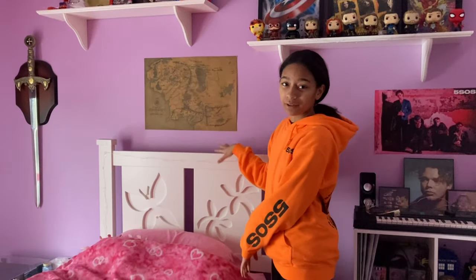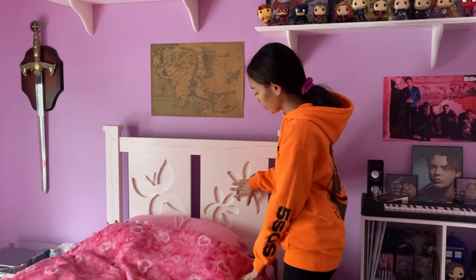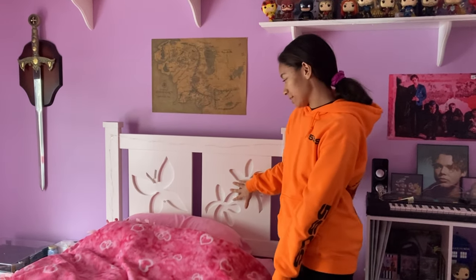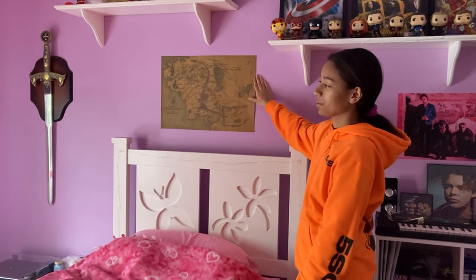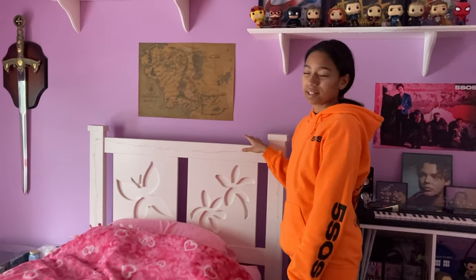This is the main part of my room that's changing. So this is my old headboard. I've had it literally my entire life. I want something that's gonna be more comfortable for me to lay on. And I'm probably gonna change this poster to something different. It's been up here for a long time. They've had their run. It's just time for something new over here.